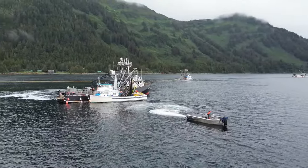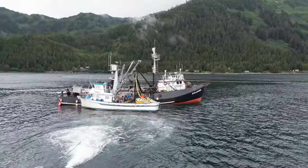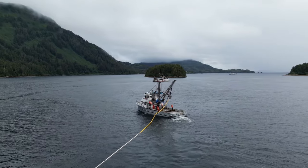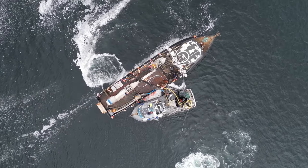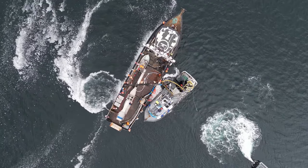That's where the seiners come in to do cost recovery. Cost recovery is how the hatchery affords to keep its operation going. The hatchery allows processors to bid on quotas, and then the processors select fishing vessels to go catch the fish. The fish are worth a fraction of the normal price, but it's basically a guarantee that you're going to catch fish, and there's a lot of them.